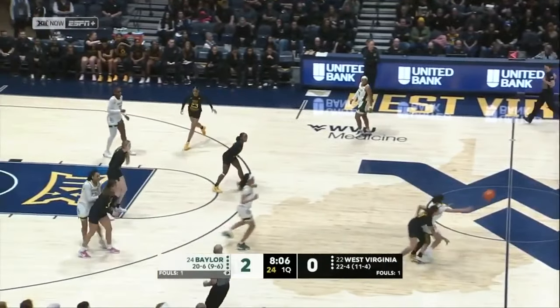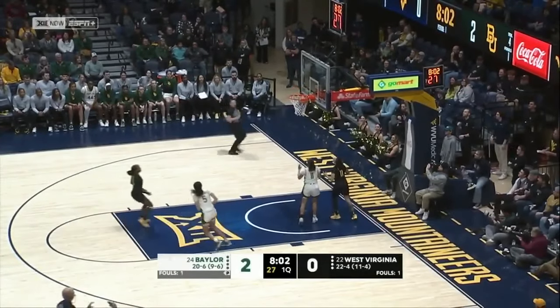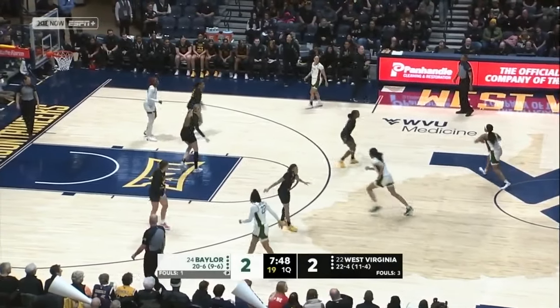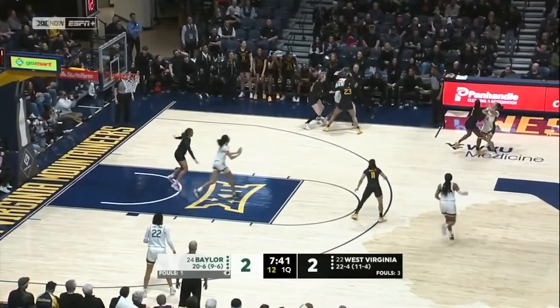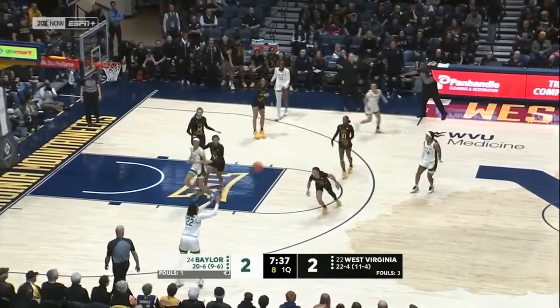Mountaineers pressed from start to finish in the previous game between these teams. Quinerly with the steal at midcourt and the lay-in. The Bears have committed four turnovers, including three in the last 75 seconds. Mountaineers doubling in the corner. Blackwell. Look at this defense from West Virginia. Eight on the shot clock.